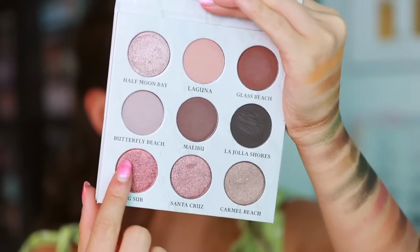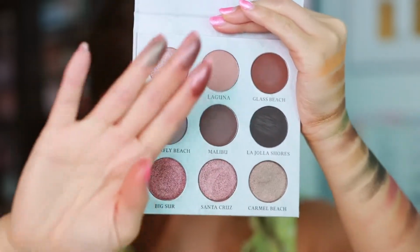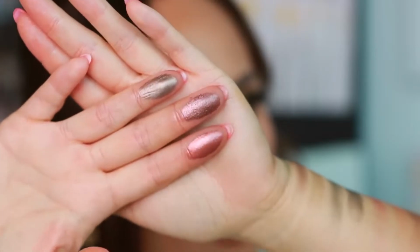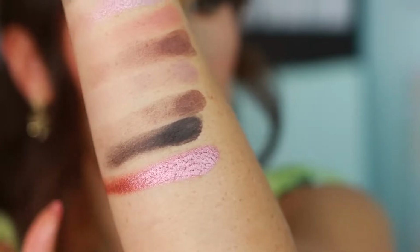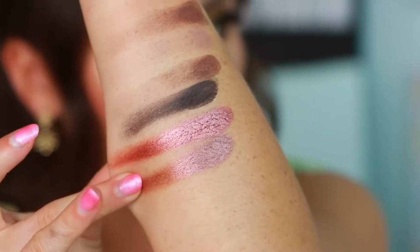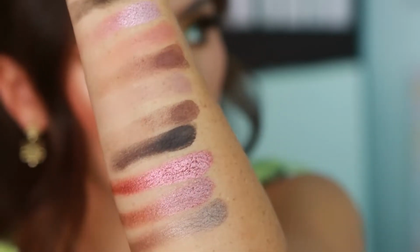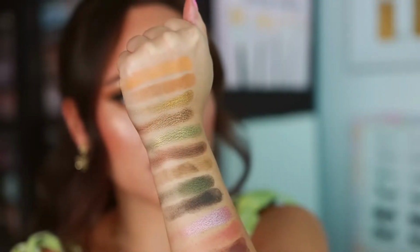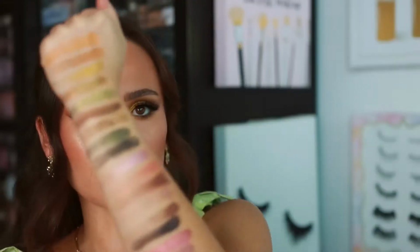Okay, we have Big Sur, Santa Cruz, and Caramel Beach. Yeah, this palette is actually kind of surprisingly cool. Let's see. Oh, that's what I'm talking about. Oh my gosh. This row right here, this taupe shade. Ooh, I mean, don't get me wrong, I'm into the green shades, but I am surprisingly into this California Coast palette.